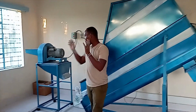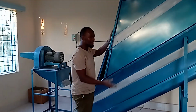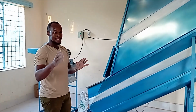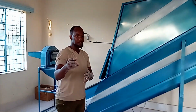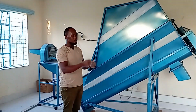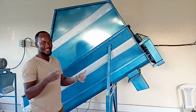So guys, we are done with the first test, and now we are coming to the big baby right here, and this is what excites me also. This is the feed mixer, as I had previously explained during the installation. With this one, we'll be able to add different ingredients to finally get what we need. So where do we start this one?